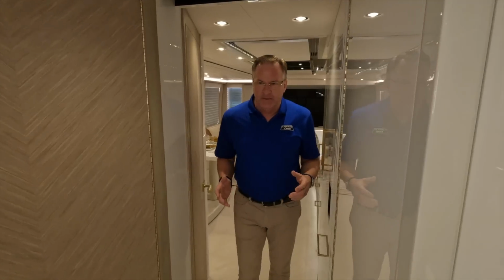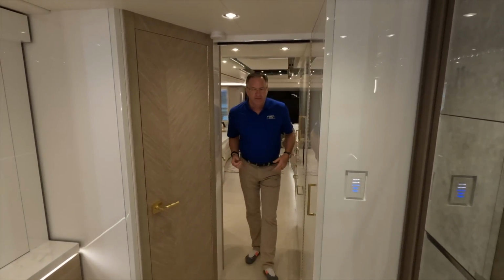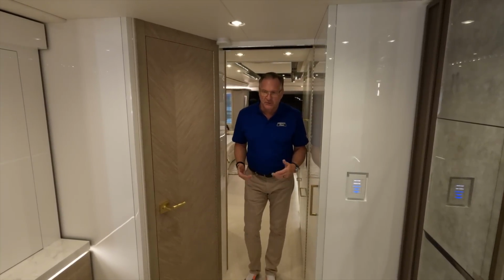One thing we don't talk a lot about is how big our hallways are. I mean, you can come through here, you got a lot of room. This is something my dad would always do when we were going through and building a coach.